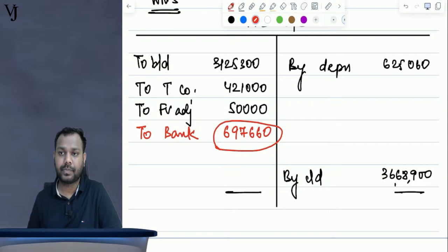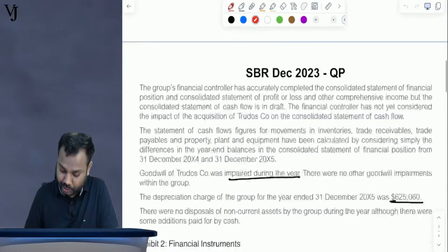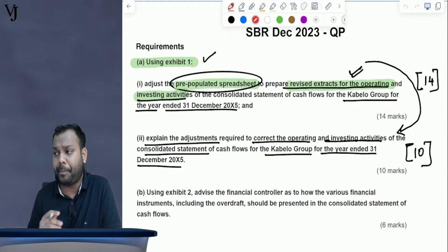I believe you have understood the approach behind the same. Okay. Now, coming to the question paper. This was the question number one requirement: you adjust the pre-populated spreadsheet. Have I done that? Yes, I have done that.